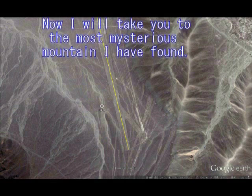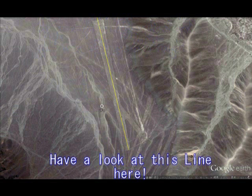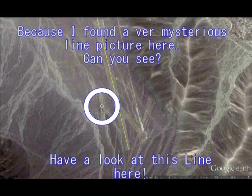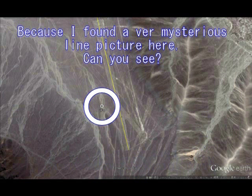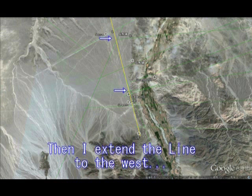Okay, I'll show you the last example. This is a line from here, right? This is a beautiful platform in Nazca too. Now here you can find a beautiful line picture. Nobody knows what this is, but I know what this is. You can find a line picture beside the platform. Do you know what this is? Okay, I will tell you what this is.